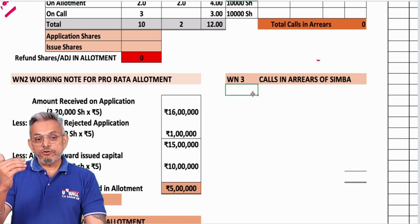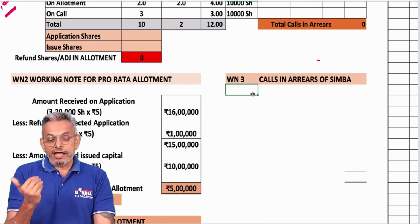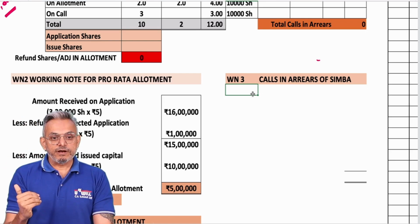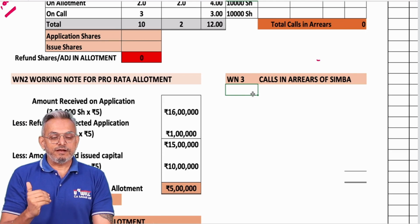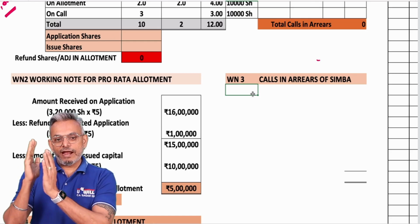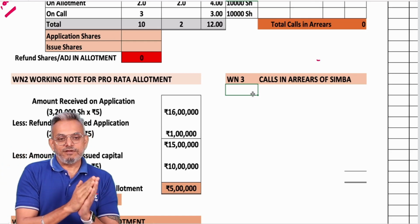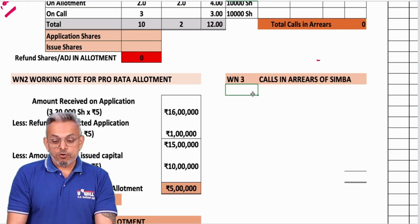Now we can do this later as a part of the sum also, but I feel that once we finish all the working, writing entries become a very smooth thing for us, because then we are in that flow of writing entries and working are already done. So we did not have a break that we write few entries, then we go to the working, we write few entries, go to the working. Okay. Now calls in arrears.